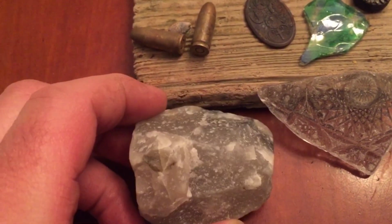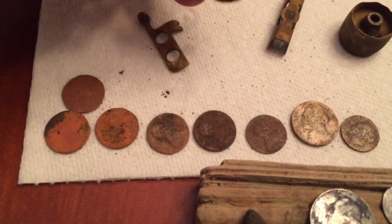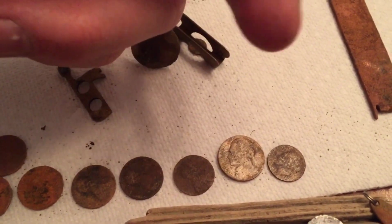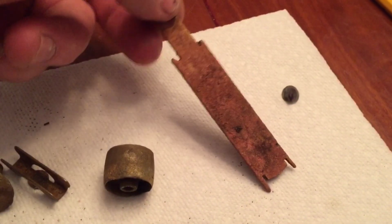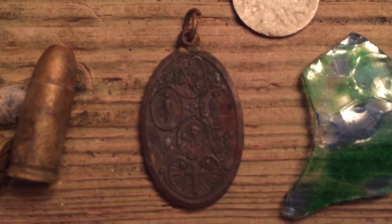Possibly quartz, if I'm going to take a big, huge guess. And then a couple doodads. Got this little brass piece. Another brass piece. Not sure what that is, but it looks like something. This appears to be some kind of brass wheel. I don't know. And here, well, that's much more brown looking. That's just the copper showing through on this thing, because that's brass too. And a couple really beat up pennies, a nickel and a dime. But the find of the day for me was that awesome miraculous medal.